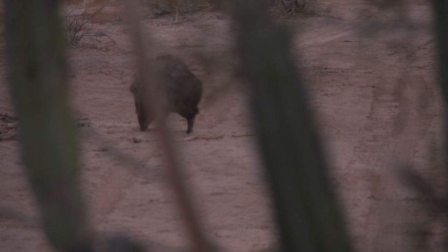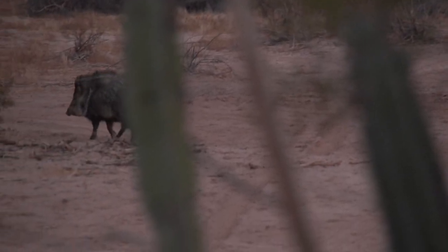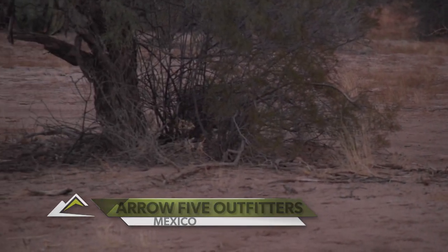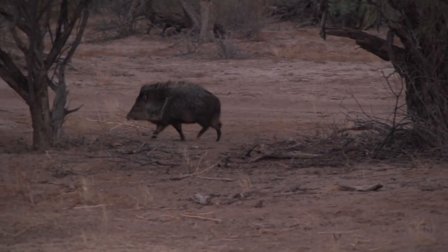So we're sitting in there, we're all set up, and it's starting to get dark, and all of a sudden Vicki says, "Javelina," to our right. Here's this big old javelina, man, and something ain't right. He ain't happy with something, and it might have been the dog, who knows, but he came, circled around, and he took off.